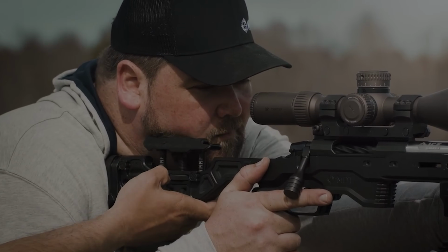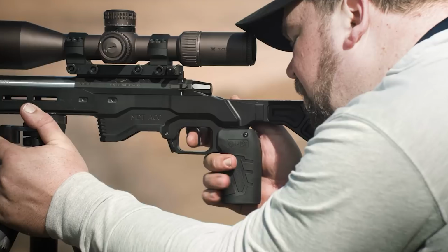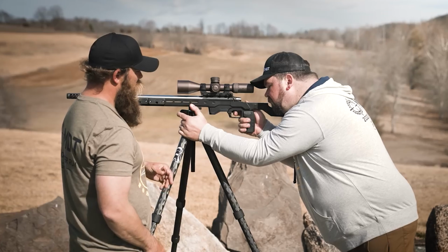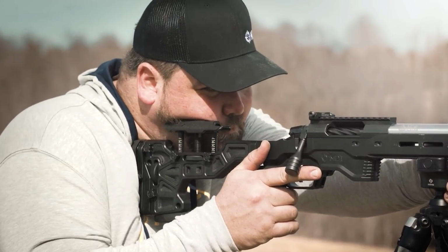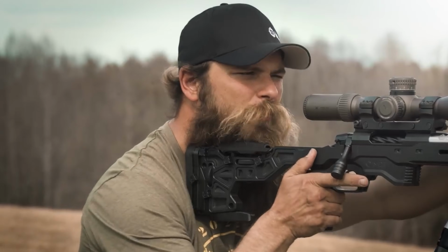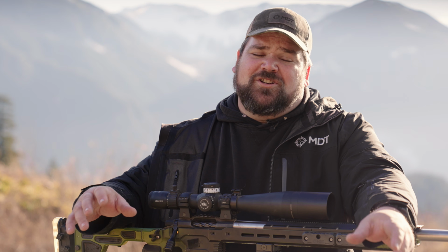One of the big factors new shooters overlook is the ergonomics of their setup. Now, to get the best ergonomics out of your rifle, you're probably going to have to go to a stock or a chassis that has the adjustability of a cheek piece, length of pull, and some other features like, say, adding weights, maybe adjustable grip like we do here at MDT. What this is going to allow you to do is get that gun fit perfectly to you so it is the most comfortable thing and is an extension of your arms.